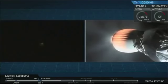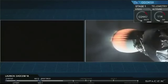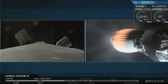The boost back burn is now complete from that first stage. The next thing coming up at 5 minutes and 56 seconds will be the start of the entry burn. This entry burn happens just as the first stage hits the thicker regions of the atmosphere, so it can slow itself down and avoid damage to those 9 Merlin engines, which are entering first into the atmosphere. You can see periodic bursts from those cold gas thrusters on the side of the first stage.